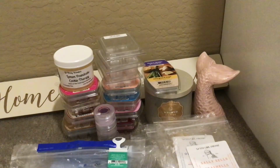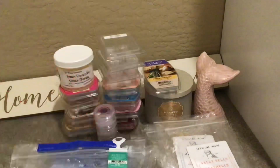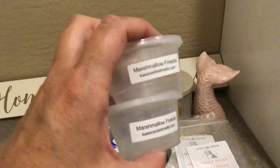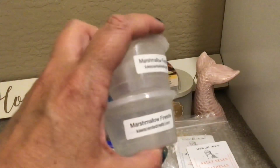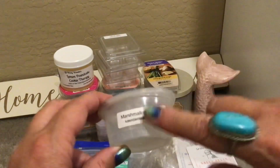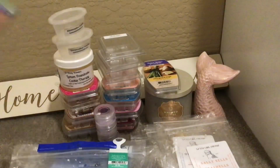A couple more from Kay. Warmed some of her Marshmallow Fireside. Love, love, love this. If you guys enjoy a toasted marshmallow scent, there's a tiny, tiny bit of an ember note, tiny. This to me is mostly toasted marshmallow. So don't let the Fireside or whatever make you think it's going to be super smoky. It is not. I do enjoy those smoky scents, so I don't know, maybe I just don't detect it. Oh, I knew that was going to happen. But if you are a fan of toasted marshmallow, definitely try Kay's because it is good stuff right there.